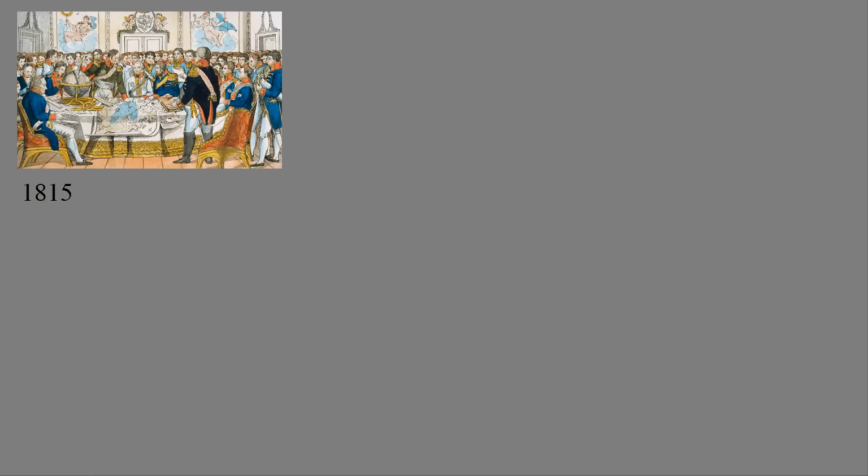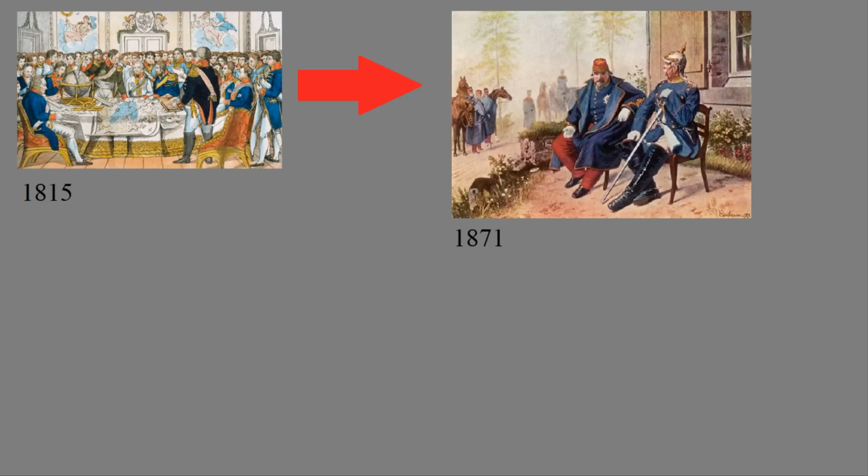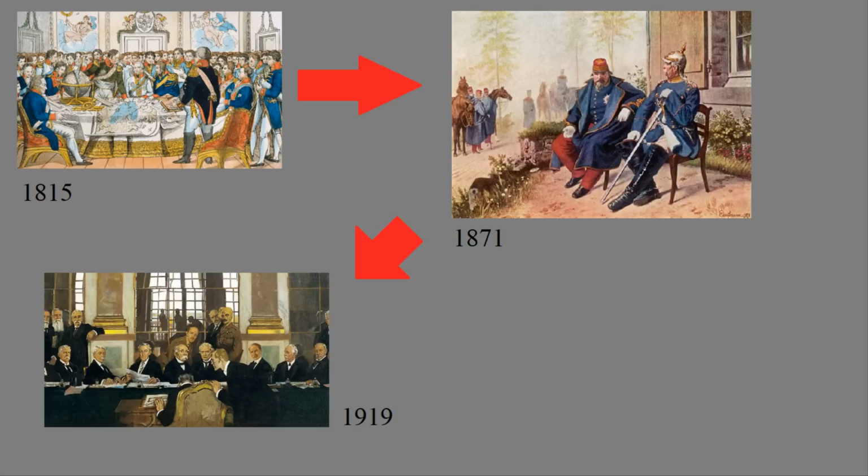Interestingly, this occupation of France, where they had a massive demilitarization and indemnity payments, would inspire Prussia to do the same thing during the 1871 Franco-Prussian War, which of course inspired the same demilitarized Rhineland and indemnities of World War I, and so on. Some nations just never forget and love revenge, right?